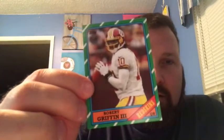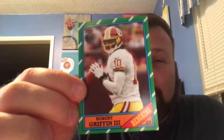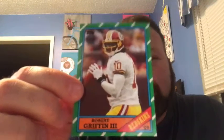As usual, I'll try to hold the autographs to the side. I've already pulled one. We'll go over those later. We've got Robert Griffin III, which was his rookie year, actually, and this is the 86 Topps design. If you recall, these are really popular in football card collecting.